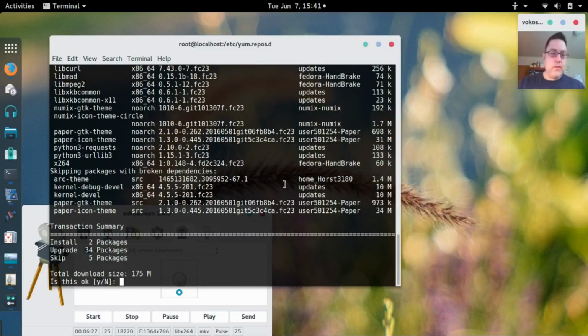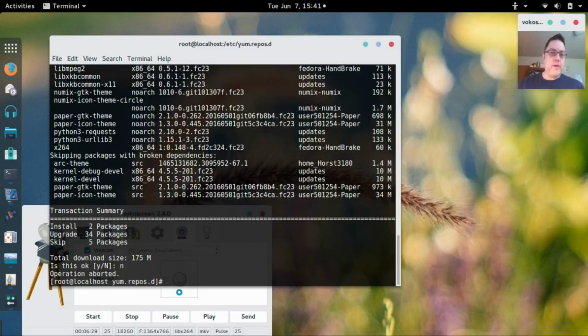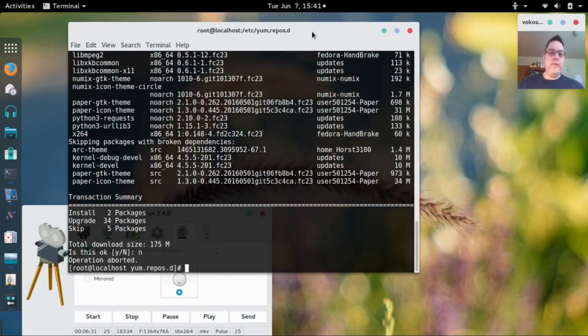I'm not going to sit here and make you guys wait for this entire update, but those are the steps that I had to go through to actually get everything functional and to get my updates to start working again. It wasn't too bad. It took me maybe 20 minutes, but unfortunately it is one of the unpleasant side effects of Linux that makes users not want to use Linux, because they do expect updates to just work perfectly.